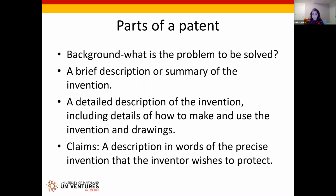If you haven't looked at a patent before, you should. I think this is an important part of doing research and literature searches. There's a background, what's the problem that you're solving, a brief description or summary of the invention, and a detailed description, including those details so that someone else in your field could read the patent and know how to reproduce the invention. And then claims, which are written in sort of funny legalese, but it's a description in precise words of the invention that the inventor wishes to protect.